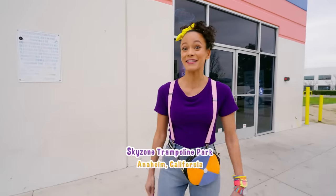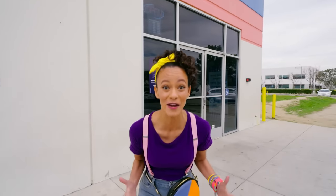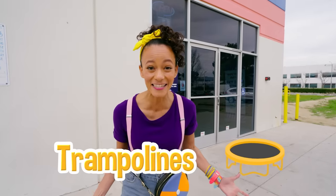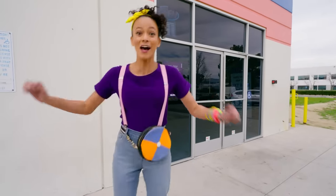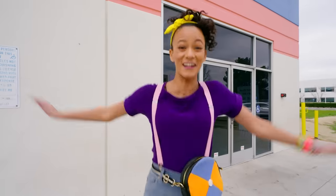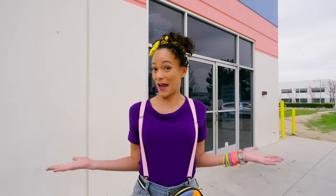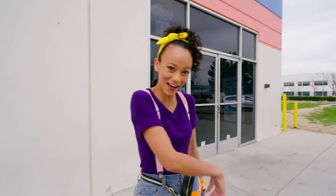And today, I'm at Skyzone Trampoline Park in Anaheim, California. And I'm so excited because guess what's inside? Trampolines! Have you ever been on a trampoline before? They're so fun, you can jump and bounce really, really high. Have you ever wondered what makes something bounce? Me too. Let's go inside and find out. Come on.